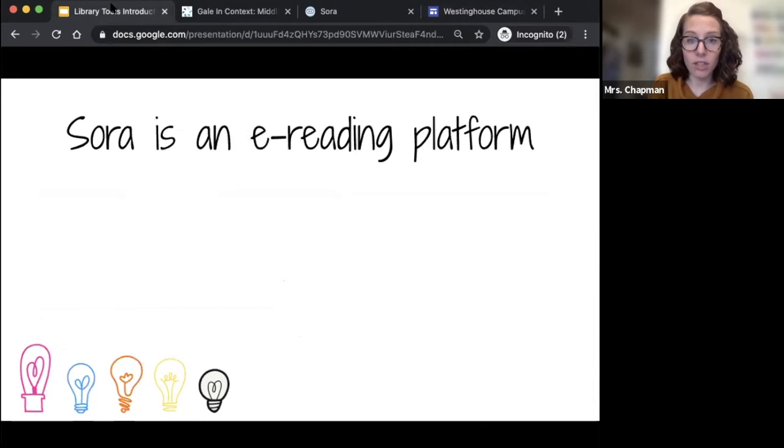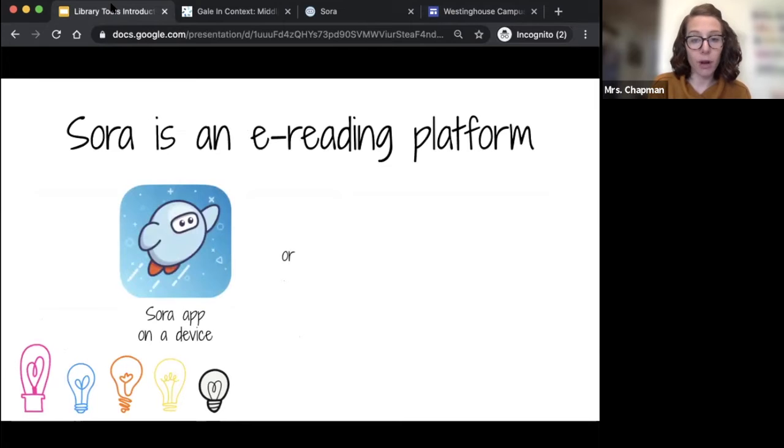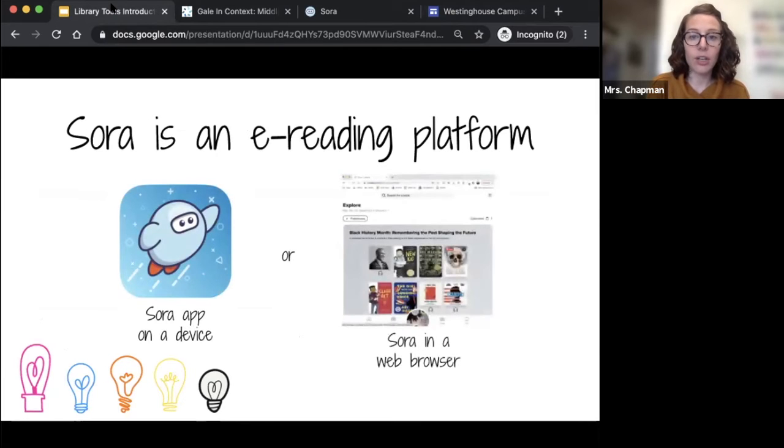I also wanted to talk to you about SORA. SORA is the New York City Department of Education's e-reading platform. You can read books and listen to audiobooks on a mobile device or right from your computer's web browser. Your account will sync on whichever device you are using. So you could read a book on your phone and then switch over to the computer and it will save your spot.